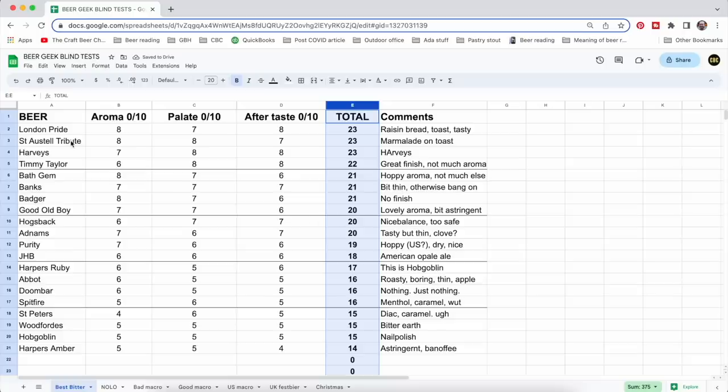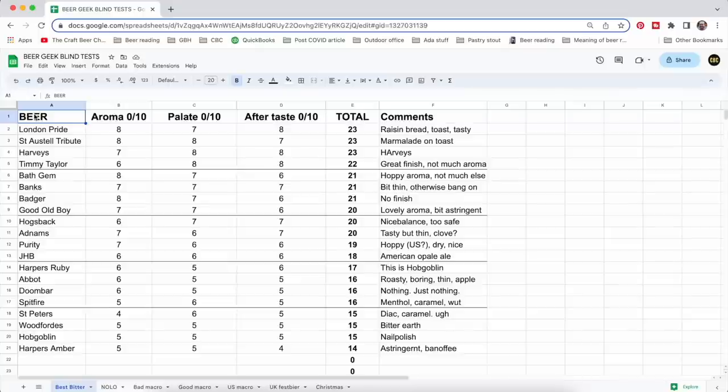So the top four are so darn predictable. It's a bit disappointing, to be honest. I didn't want the top four to be really predictable. Always with these things, I want to discover something new. But basically, London Pride, Tenastal Tribute, Harvey's, and Timmy Taylor's came top.